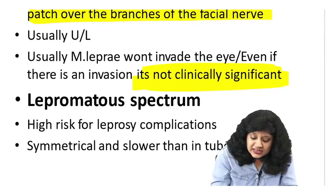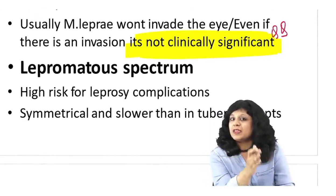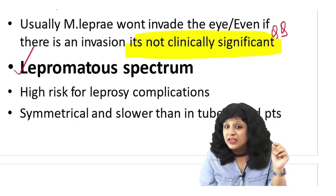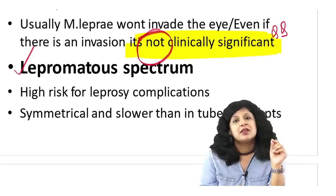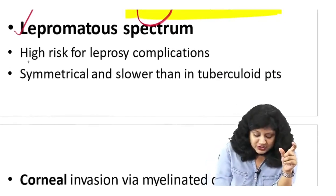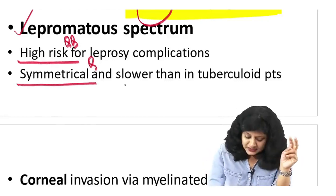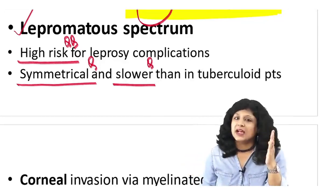So that means which one is clinically significant? They can ask you whether the patient who is having the tuberculoid spectrum is having more risk of ocular complications or the lepromatous one. So it is the lepromatous which is having more risk, and even if there is involvement in the cases of tuberculoid spectrum, it is not clinically significant. So the first important thing is that it is the lepromatous spectrum which is giving you high risk for the leprosy complications. Second important thing, it is symmetrical. It is symmetrical, but it is slower than in the tuberculoid patients. So these are some of the important MCQs that could be asked directly.